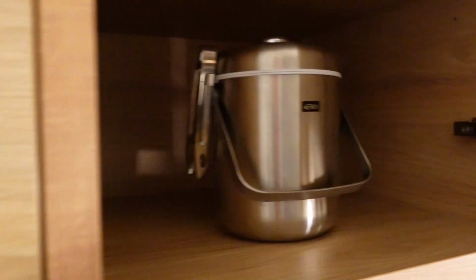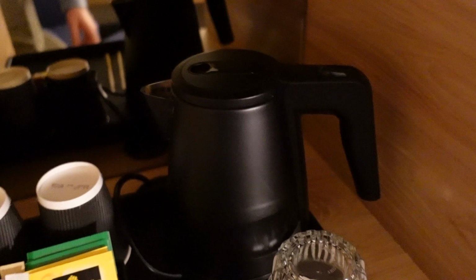Up here you have, I'm gonna guess it's the hairdryer. Yep, hairdryer, wine, well, wine cooler, ice for wine. And here you have me in a mirror. Also you have the kettle.